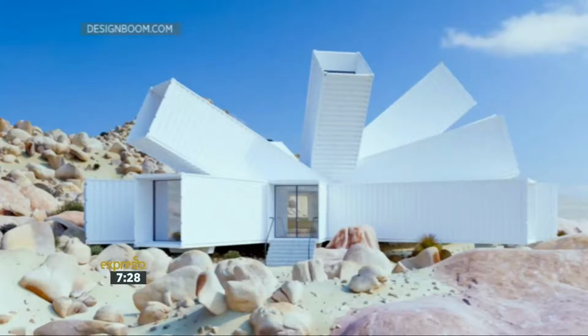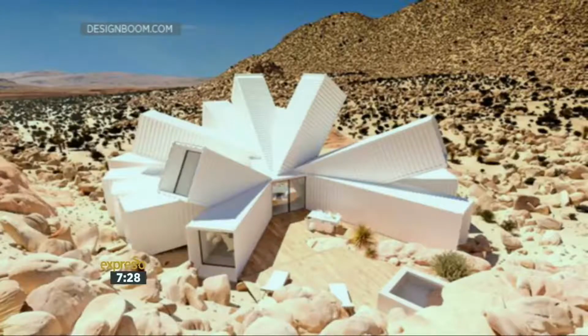This is a solar-powered home as well, and it features 3 ensuite bedrooms, a living area, a kitchen, and a large outdoor deck area with a swimming pool. I mean, it's something out of Star Wars, dude. Yeah. It looks amazing. It's sort of like an oasis here in the desert, as well.